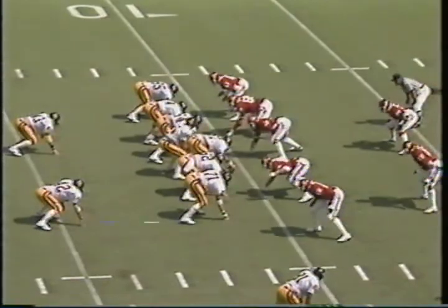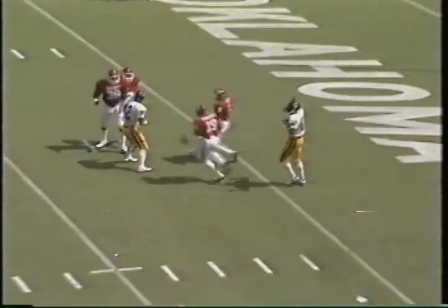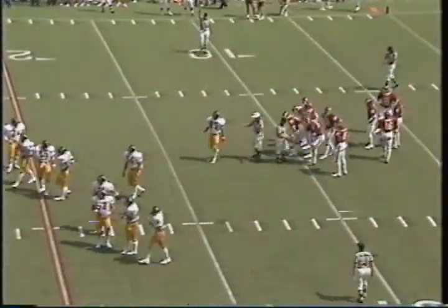Now it is 3rd and 10, West Virginia. Oklahoma defense is stiffer in the end zone, and it is incomplete, batted down, intended for Walzheimer. That's good defense by Oklahoma. 49, Jackie Shipp. West Virginia came out in a wide slot, and they tried to go underneath. Decision time for Don Nealon. 4th down. Do you go for the field goal? You're down 14-0.